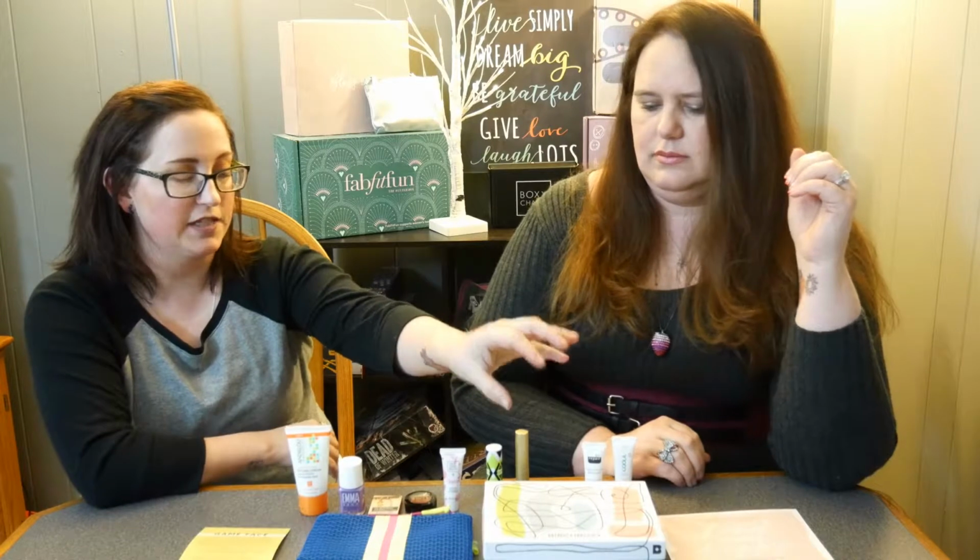I will say, just talking packaging alone, I definitely liked the box for Birchbox better than the bag for Ipsy. Yeah, you can only do so much with the bags, and it's a little bright. This month's bag is a little bold. It is a little bold for my taste.